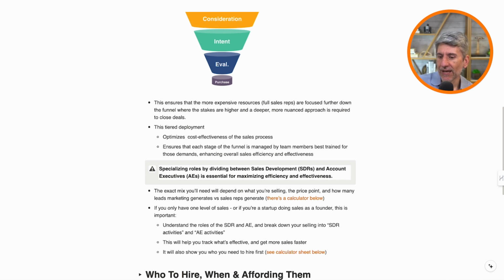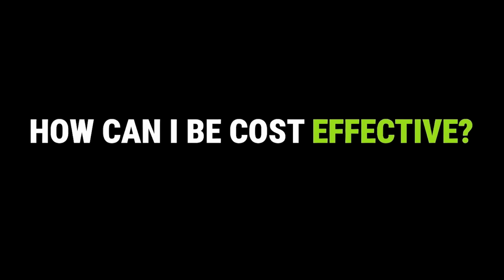So the exact mix that you're going to need is going to depend on what you're selling. It's going to depend on the price point. It's going to depend on how many leads you're generating from marketing versus sales. So it depends on multiple things. And really, if you only have one level of sales, then you do still need to understand these things, but you will probably be wearing the different hats, okay? So you'll be both the SDR, the lead setter, and as well as the lead closer. And the important part about that is it's going to let you track what's effective, all right? It's also going to tell you who you need to hire first, and there's a calculator to show you who to hire first, because what we're always thinking about is how can you be cost effective, all right?